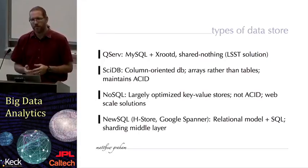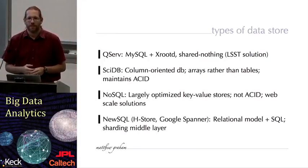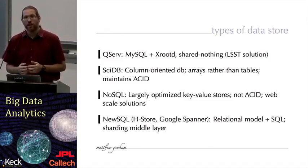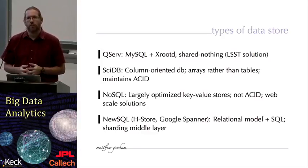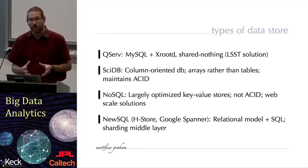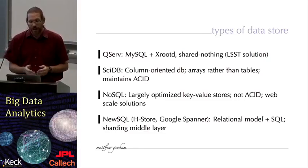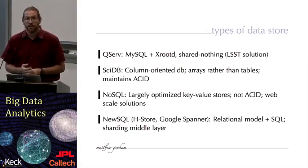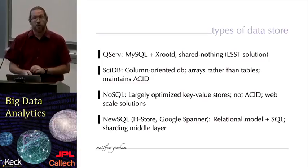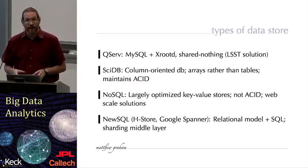A more recent development is the so-called NewSQL movement. The idea here is to take the performance that you get from NoSQL, but you want to have a relational model behind it with SQL, because that is what we're used to from relational databases, and a lot of people have technologies and applications which are built on that type of model. NewSQL examples are H-Store or Google Spanner technology examples. Another possible example is NuoDB, which is a NewSQL type graph-based system, but for doing that sort of modeling. And the NewSQL systems make use of what's called a sharding middle layer for performance.